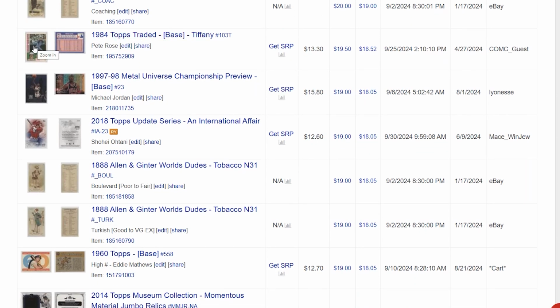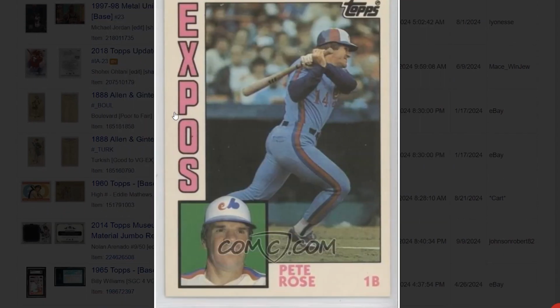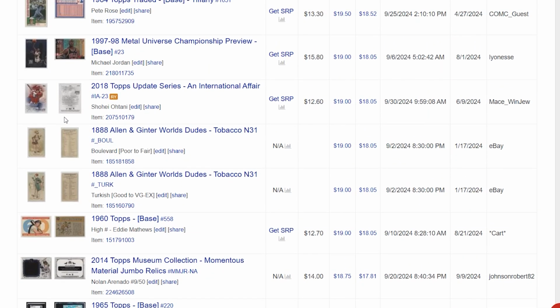A Pete Rose Tiffany. I wonder if all my Pete Rose cards are going to sell the next few days. I'm recording this 10-1. He just passed away last night out of the blue, but 18 bucks on that one.